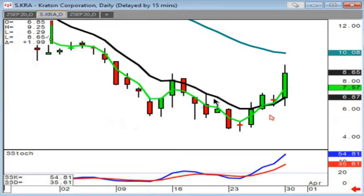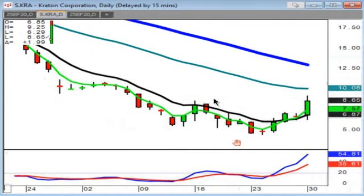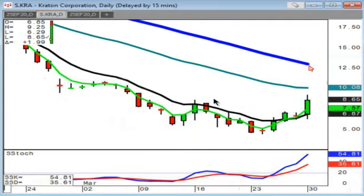So look at Kraton, Morningstar signal, now your doji sandwich. Still wouldn't be afraid to be buying this with the expectation that we could probably come all the way back up to the 50, which would coincide with filling this gap over here.